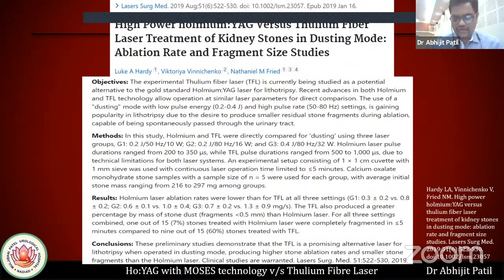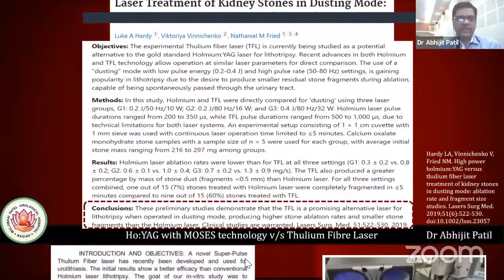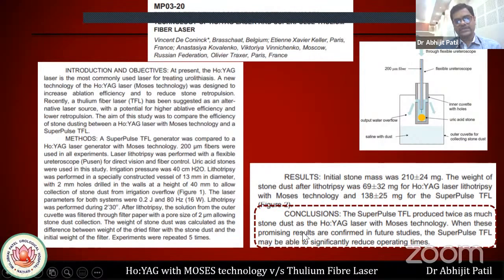So to give some highlights on the in vitro studies being done. This is an in vitro study of high power holmium laser versus thulium fiber. They concluded that these preliminary studies demonstrate that thulium fiber is a promising alternative for lithotripsy when operated in dusting mode, producing higher stone ablation rates and smaller fragments, though this was an in vitro study and clinical studies are warranted. Then coming on to the temperature, as Chandramohan sir said, this is a study by Oliver Traxer and Drago's group. They showed that the use of both the thulium laser as well as the high power laser had similar temperature changes for all treatment settings. Coming to the only in vitro paper which compares Moses versus thulium for dusting efficiency, they said thulium produced twice as much stone dust as holmium with Moses technology, though this was an in vitro study.